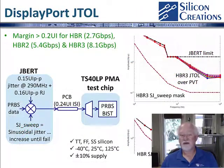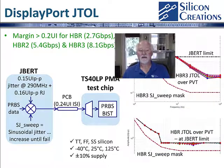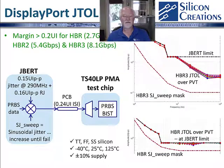This slide shows how our RX passes the difficult DisplayPort jitter tolerance tests with good margin. This test is a challenge for many other suppliers. Receiving clear data in the presence of spurious jitter introduced in a channel is one of the more challenging aspects of SerDes, and these measurements show that our clock data recovery is able to receive error-free data in the presence of all the jitter components in the difficult DisplayPort jitter tolerance test, with a great margin of 0.22 UI for all of the standard rates of HBR, HBR2, and HBR3.